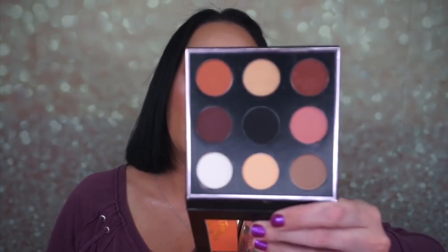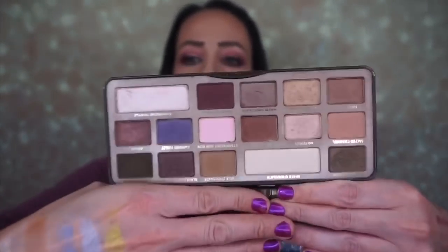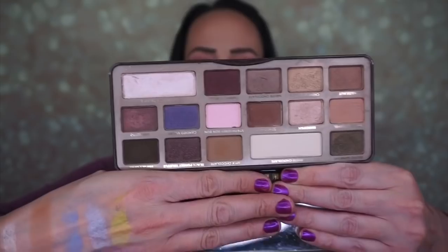Here's a Makeup Geek palette, and here we go. I don't remember where that came from. Here's the Chocolate Bar palette by Too Faced. And I've had this for so long, guys. I've had this for so long that I don't grab for it, but I don't throw it out either because, I mean, it's like a collector's item in my mind.